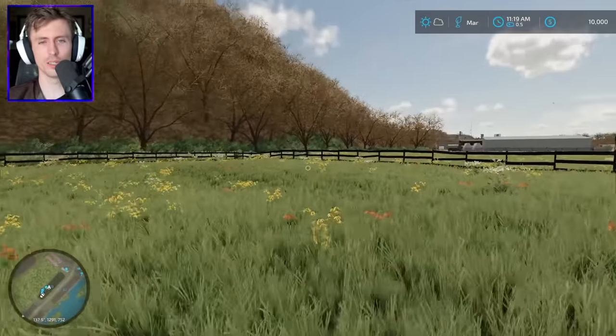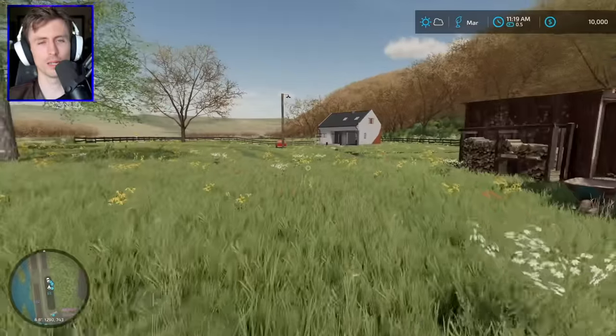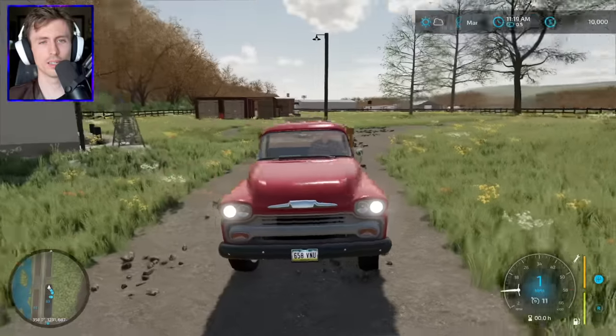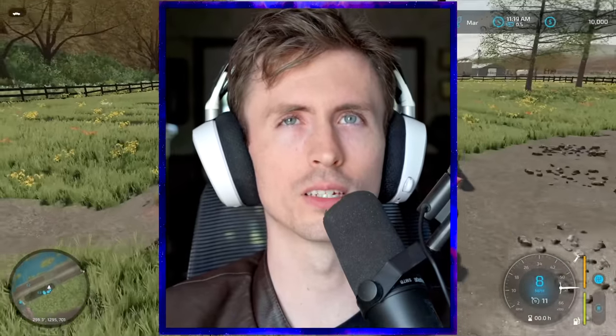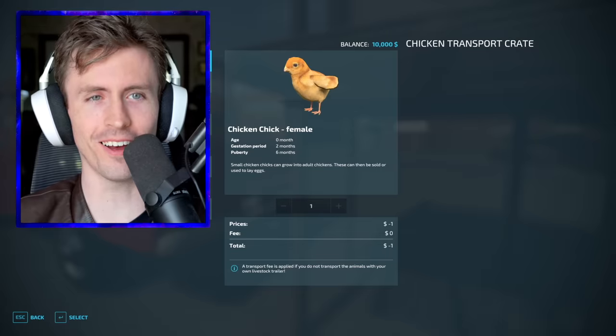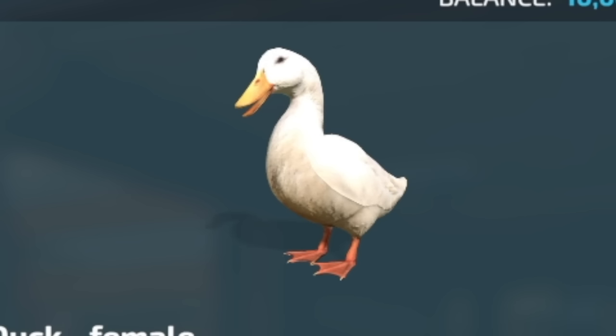I think the first thing we need to do is maybe mow up this grass a little bit. We could probably sell that and make a little bit of money. We should probably get chickens as well. So let's run into town and get some chickens, chicken feed, and water, like all the different little things that we need. Oh, it's so cute! Oh my gosh, we could raise our little baby chickens. Oh, we can have ducks, dude.